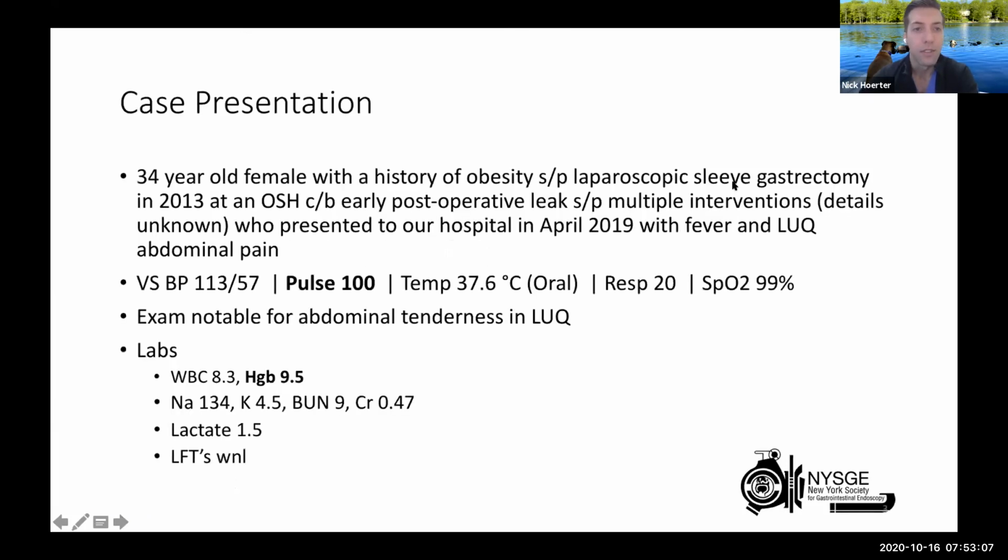So first for the case presentation, our patient is a 34-year-old female with a history of obesity, status post laparoscopic sleeve at an outside hospital in 2013. She did have an early postoperative leak, although we don't know all the details of the interventions because we didn't have the records, but she came to MSH 6 years later with fever and left upper quadrant pain. On presentation, she was afebrile but tachycardic. Exam was notable for abdominal tenderness in the left upper quadrant, and labs notable for a mild anemia.